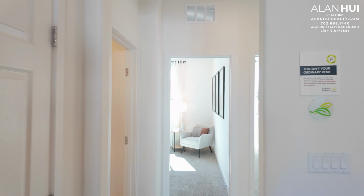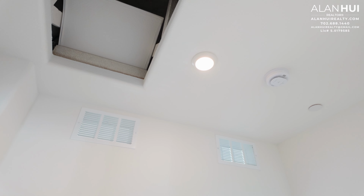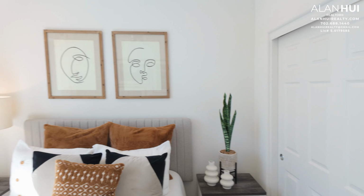Located next to the kitchen is a French door that leads to your balcony. Located in this hallway is access to your attic. Above each bedroom are transfer grills. Behind this door is your furnace. This is bedroom 3. Bedroom 3 measures 10 by 10. Bedroom 3 has a reach-in closet and has a window that overlooks the garage side of your home.